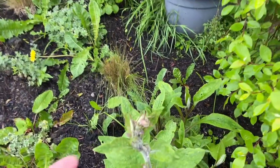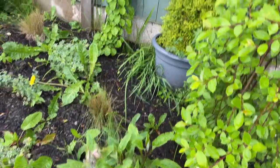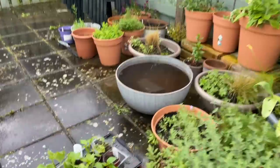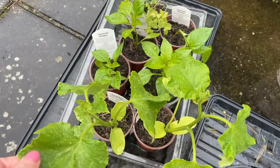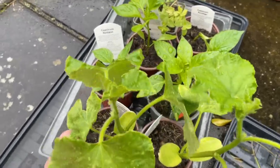And look, the foxgloves have really taken over. Now I do have to weed all here, but sorry, I'm not going to do that now. I just wanted to show you some of the plants that I got last week, because when all of my little seedlings got chomped by slugs, I was like, oh, maybe I'll get some of these.